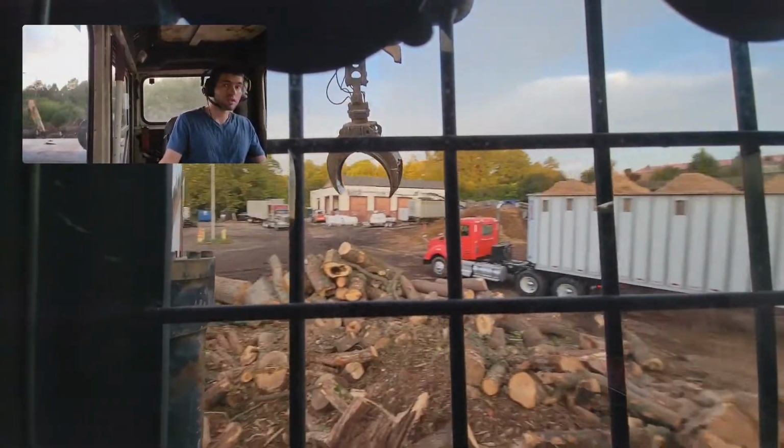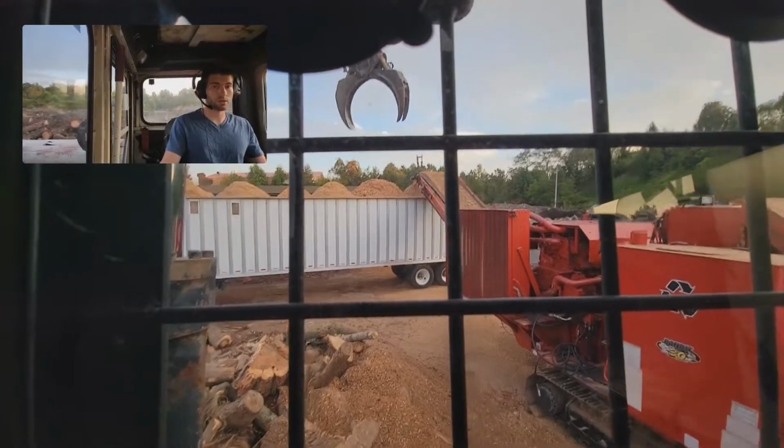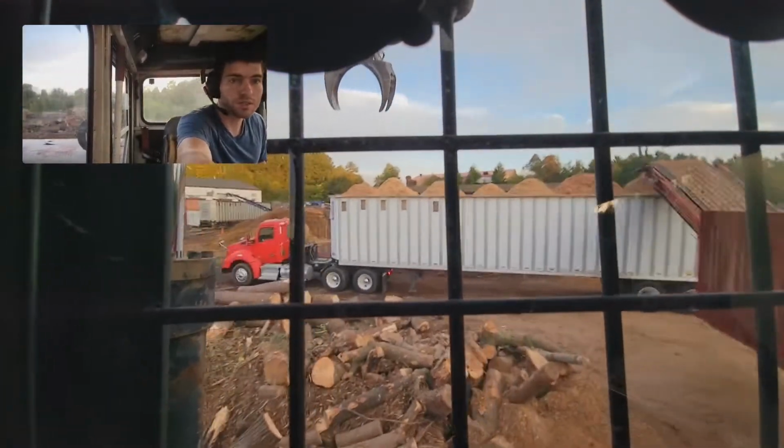We're about to be done. See, we got the trailer loaded. We're fully loaded, boys. Fully loaded. That's it.